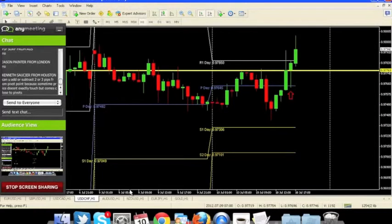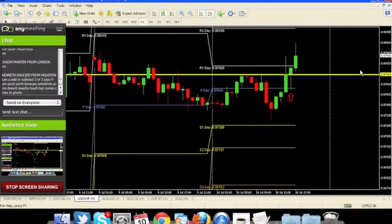Going up. US dollar Swiss franc. Okay. We have a different story here. Is this an exhaustion? Is this clear enough to tell you that the market's going to go short? Is this an exhaustion?